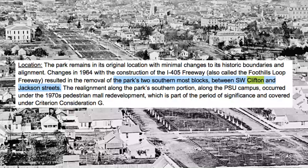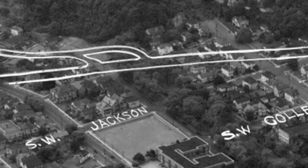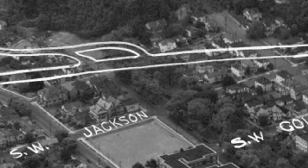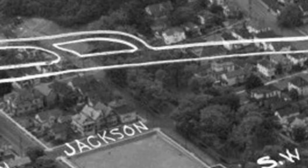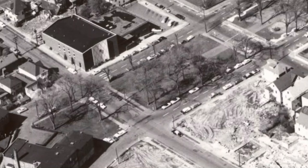While I couldn't find any documentation otherwise to corroborate this, both illustrations and pictures of the blocks do seem to vindicate this. Whoever owned this land south of Jackson Street may have willingly added this area to the blocks, or perhaps they just didn't develop it and thus it was only grass and trees. Pictures just before Interstate 405 passed through here show that even by 1964, this space south of Jackson Street was still park space.